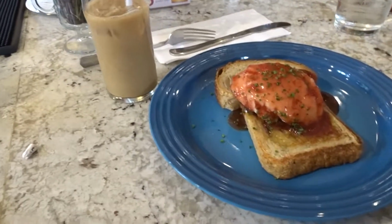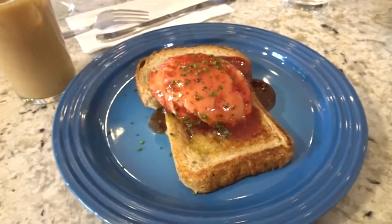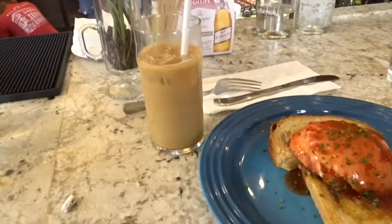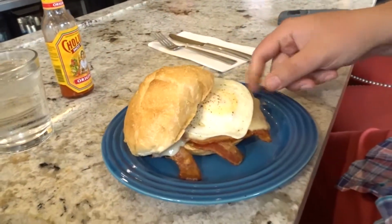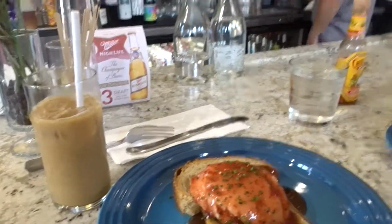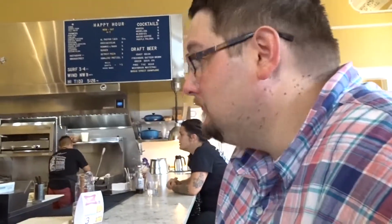Okay, so our food arrived. I got their sourdough bread with ricotta and jam. And it looks like there's chives on it, so I'm interested what kind of jam it is. I also got a nice coffee, and Robbie got a bacon, egg, and cheese breakfast sandwich on a roll, and he's got some hot sauce. So we're gonna dig in because we've got like 20 minutes before we have to meet. Yeah, this place is awesome.